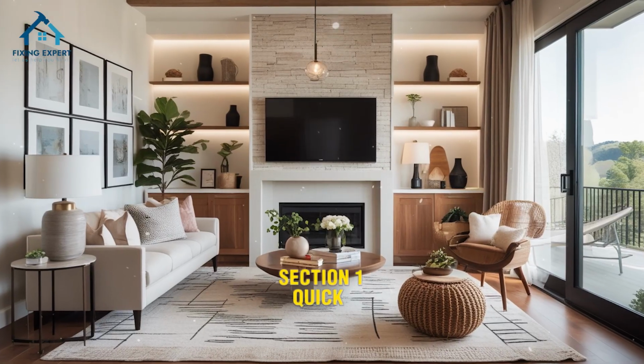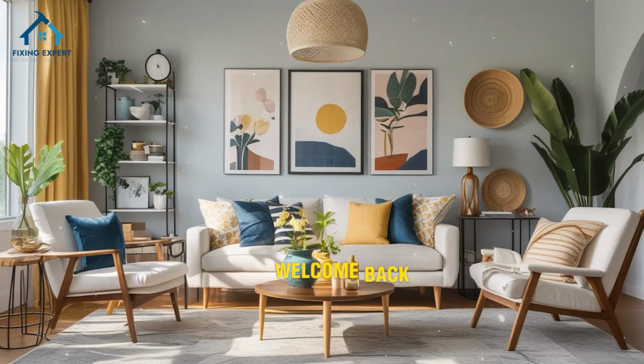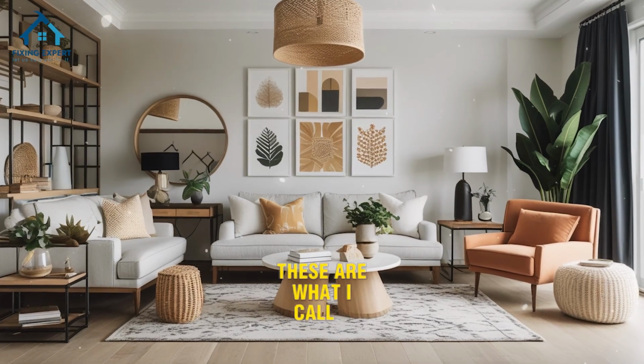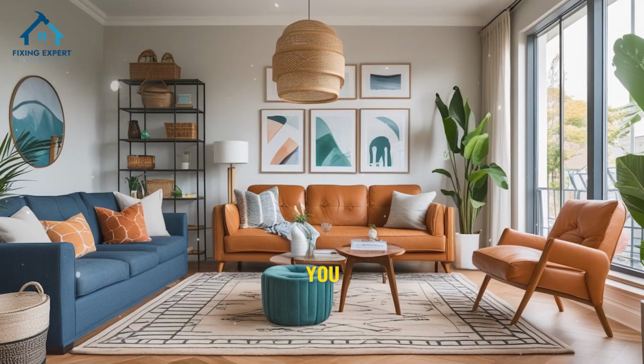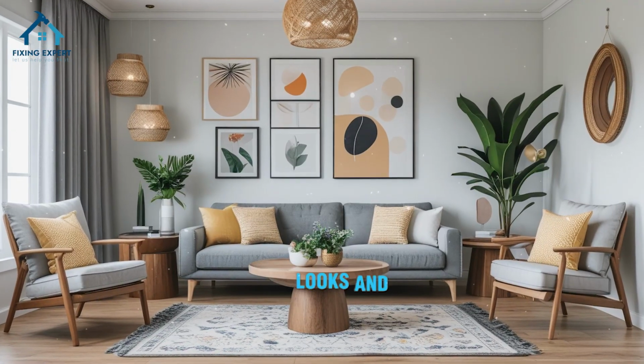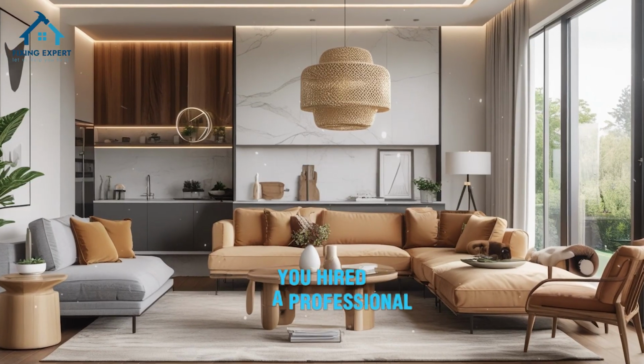Section 1. Quick wins, minimal effort, maximum impact. Welcome back. Let's jump right into our first set of design hacks. These are what I call quick wins. You can do these in a single afternoon and completely change how your home looks and feels. Trust me, your friends will think you hired a professional.